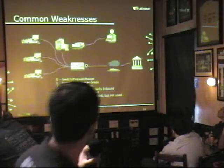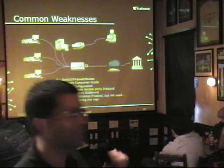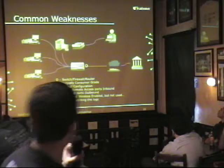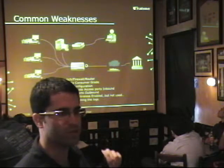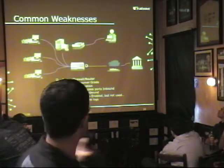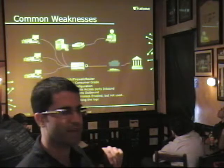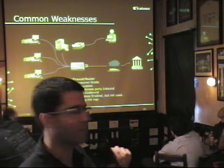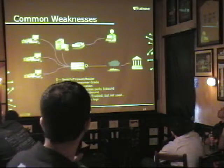Then you have your switch, firewall, router, or whatever may be protecting the environment. If it does exist, we will typically find a consumer grade firewall, something you buy at an electronics store and put in place. The default configuration is almost always kept, so it's something that's not actually changed. The passwords are always the same. Whatever the default configuration is, it's kept on the system.